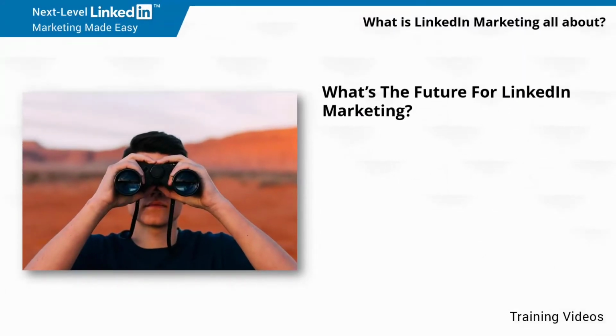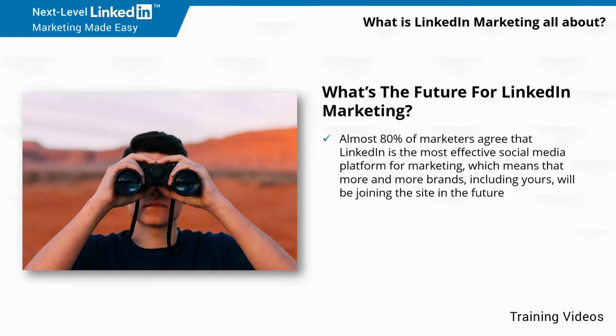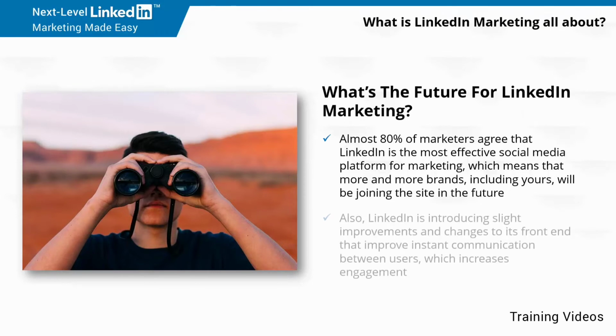What's the future for LinkedIn marketing? Almost 80% of marketers agree that LinkedIn is the most effective social media platform for marketing, which means that more and more brands, including yours, will be joining the site in the future. Also, LinkedIn is introducing slight improvements and changes to its front end that improve instant communication between users, which increases engagement. So, if you're ready to take your business-to-business results to the next level, then stay tuned, because we're about to get started.